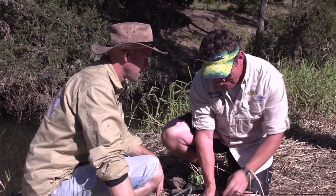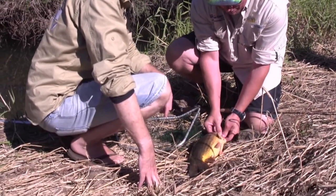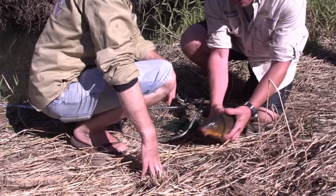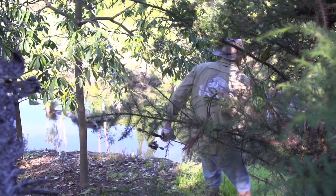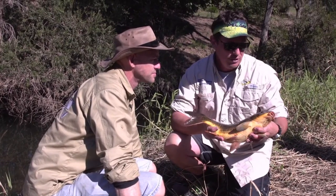I haven't tried it. I've been very spoiled on the Gold Coast because we've got a lot of nice eating fish. But this for me is just a challenge. And especially on the Gold Coast in the hinterland, it's something different to do and you can bring the kids down. It's really safe. A couple of hours walking the bank and you're onto a nice fish.